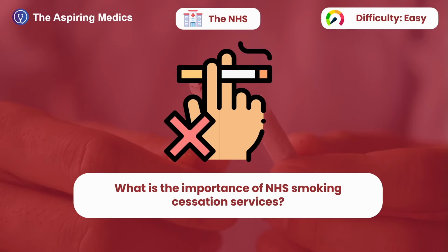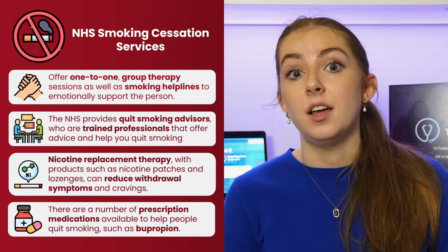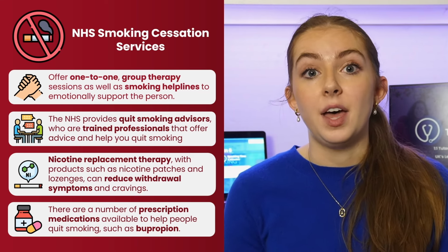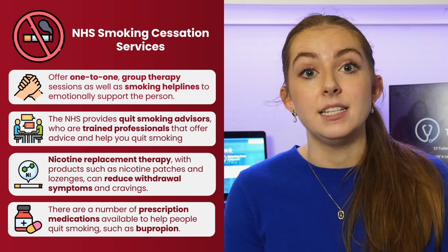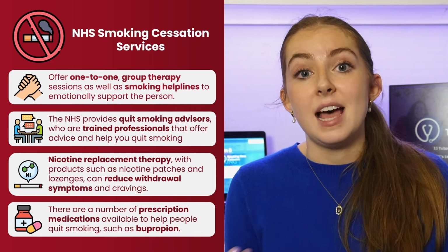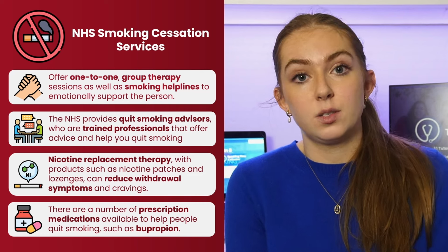What is the importance of NHS smoking cessation services? So, as we know, smoking is a risk factor in many diseases that place a huge burden on the NHS, whether that be cancers or cardiovascular diseases. So it's really important, as public health campaigns, that we try and encourage people to stop smoking and educate them on the risks of smoking.